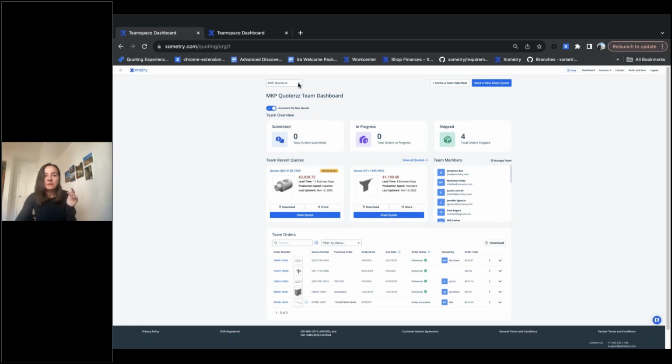From the top, you can see right now we are on the Teamspace of my market quoters team. But if I click, I can easily navigate to my personal dashboard, or I can navigate to my other team's dashboard, because I can be a member of multiple teams. I'm not restricted to being a member of only one team. So I can choose how to navigate here, and I'll take you there in a minute.